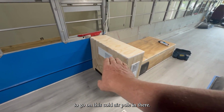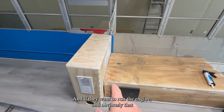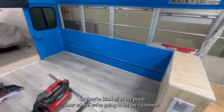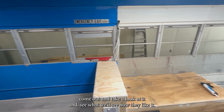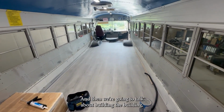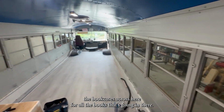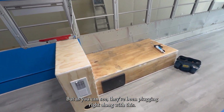Cold air gets pulled in there, and warm air comes out the vents. And if they want to run the engine, then obviously that gives a little bit of engine heat in the wintertime. But they're at the point now where we're going to let the customer come out and take a look at it and see how they like it. Then we're going to talk about building the bookcases across here for all the books that are going in there. But as you can see, they've been plugging right along with this.